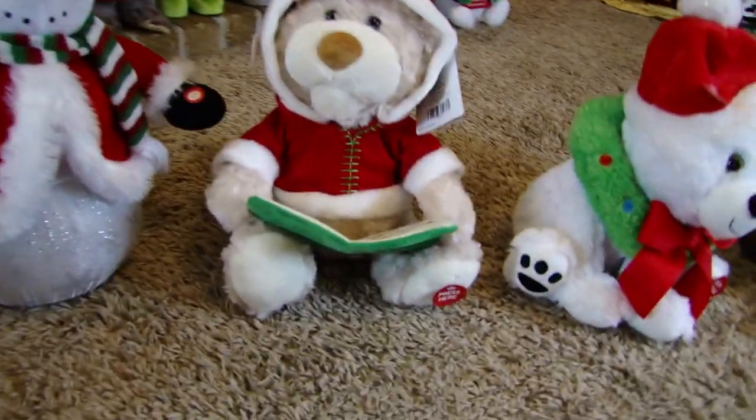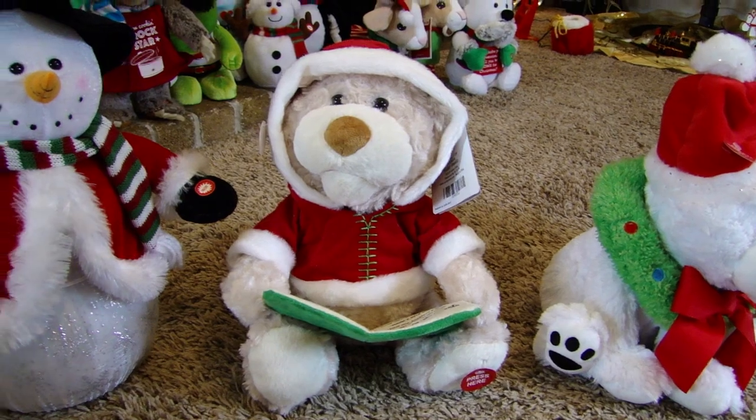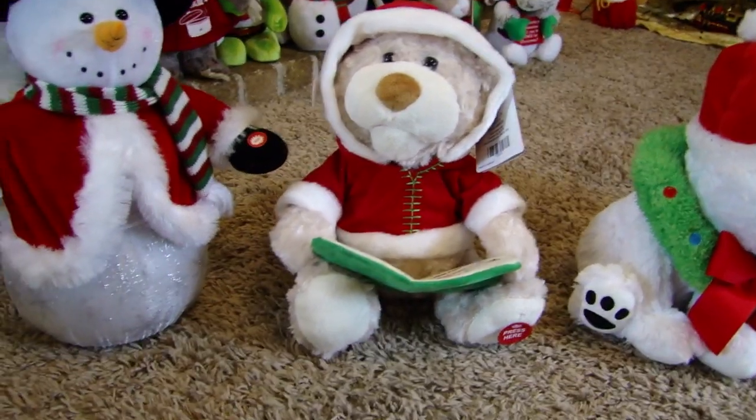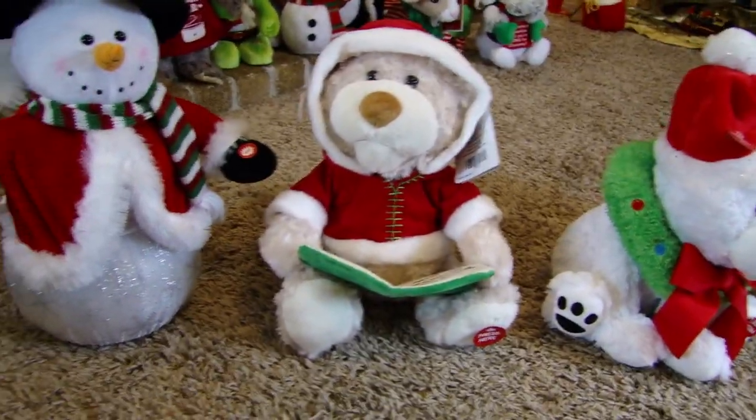Okay, the next one, is that a bear or a puppy? It's a bear. Okay, a little bear with his little red hoodie on. It's so cute. He's got that little book. He also is from Hobby Lobby, so go ahead and play him.